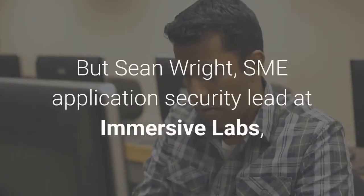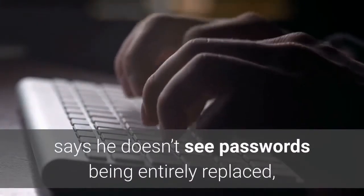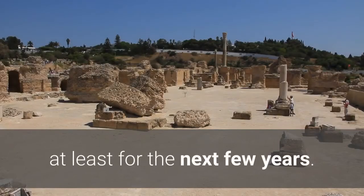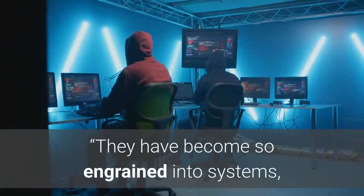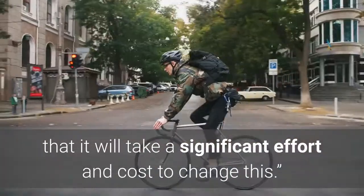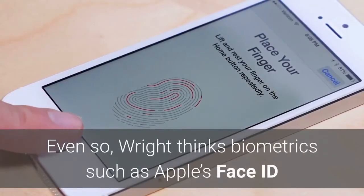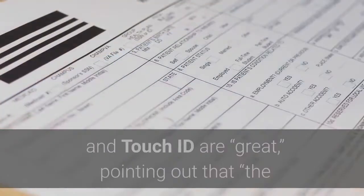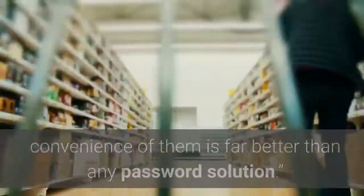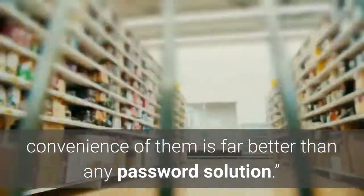But Sean Wright, SME application security lead at Immersive Labs, says he doesn't see passwords being entirely replaced, at least for the next few years. "They have become so ingrained into systems, that it will take a significant effort and cost to change this." Even so, Wright thinks biometrics such as Apple's Face ID and Touch ID are great, pointing out that the convenience of them is far better than any password solution.